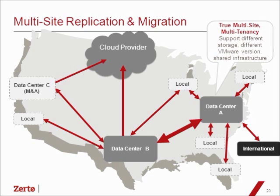You're also able to introduce a cloud service provider if you'd like to try DR as a service. And then also we support secure multi-tenancy. So you can replicate from all these sites to one shared infrastructure securely to really continue to maximize your environment.